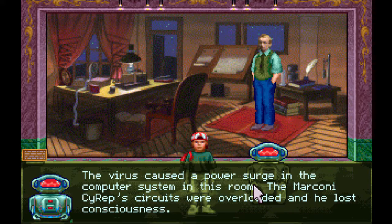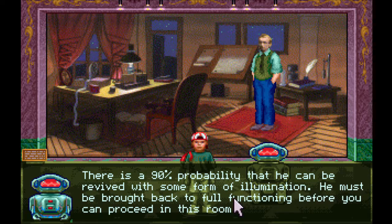The virus caused a power surge in the computer system in this room. The Marconi SciRep circuits were overloaded and he lost consciousness. There is a 90% probability he can be revived with some form of illumination.